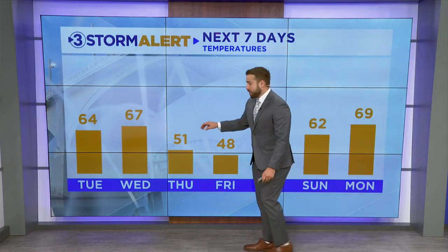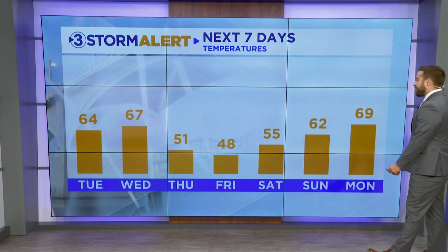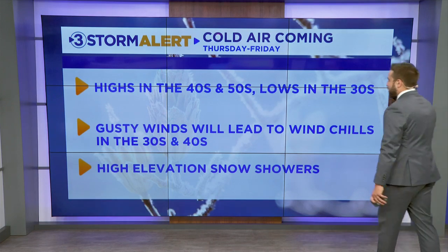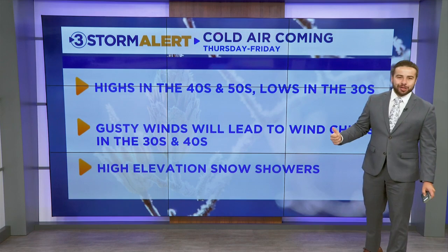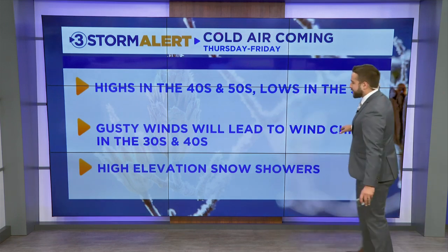So here's a look at your next 7 days. Look at that drop off. Now Wednesday, yes, it's going to be 67, but temperatures drop throughout the day. Lower 50s Thursday, upper 40s Friday, and then we start to rebound into next week. So Thursday and Friday are going to be our coldest 2 days because we're also going to have the wind picking up. So although highs are going to be in the 40s and 50s, gusty winds up to 30 miles per hour are going to bring the wind chill back into the picture. We haven't talked about our good buddy wind chill in quite some time. It's going to feel like the 30s and 40s all day Thursday and Friday.